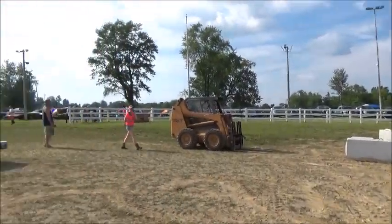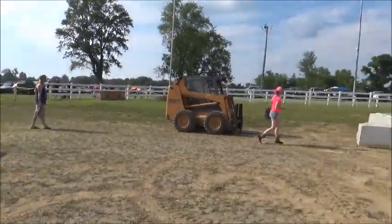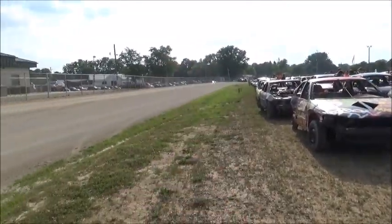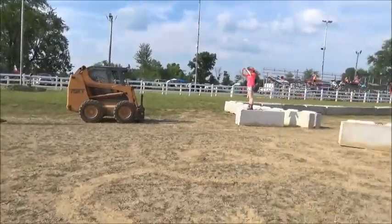We got a ton of cars still rolling in as we speak. We are about an hour until start time. But guys, first time being in Ohio. This is not the Bash for Cash. This is not in Washington Courthouse. We are in Eaton, Ohio.